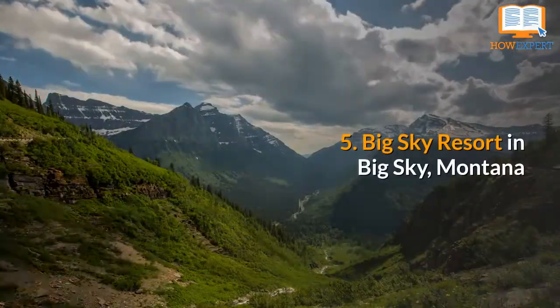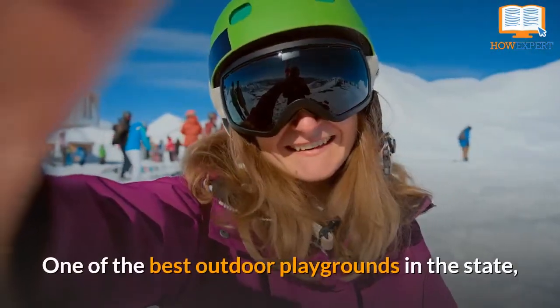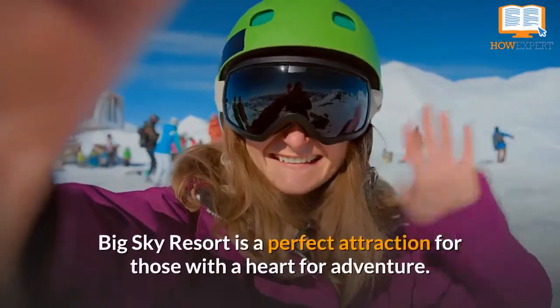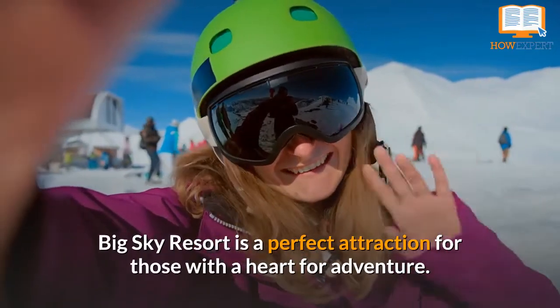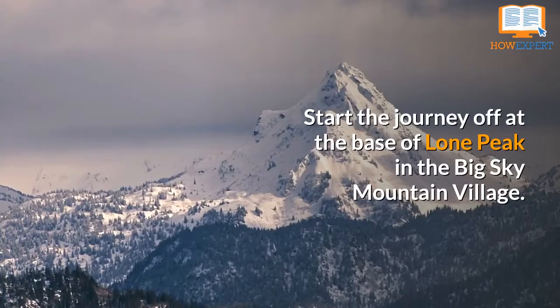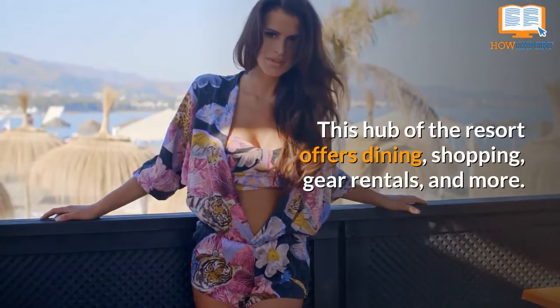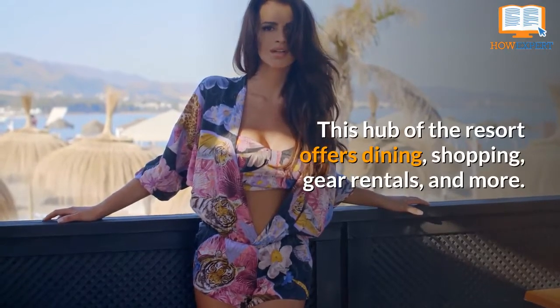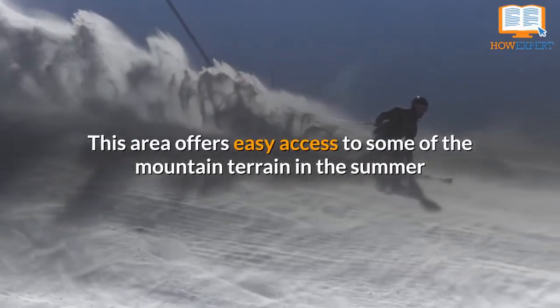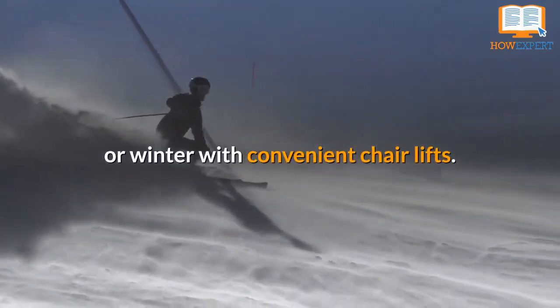Number 5. Big Sky Resort in Big Sky, Montana. One of the best outdoor playgrounds in the state, Big Sky Resort is a perfect attraction for those with a heart for adventure. Start the journey off at the base of Lone Peak in the Big Sky Mountain Village. This hub of the resort offers dining, shopping, gear rentals, and more. This area offers easy access to some of the mountain terrain in the summer or winter with convenient chairlifts.